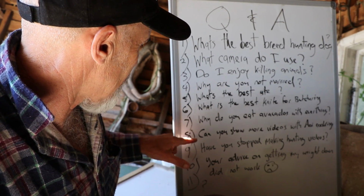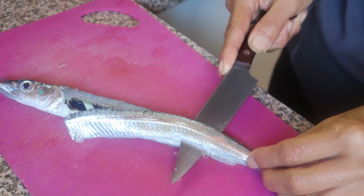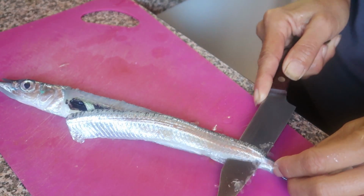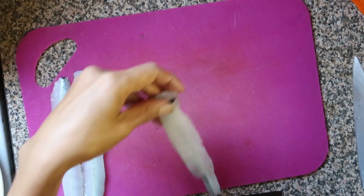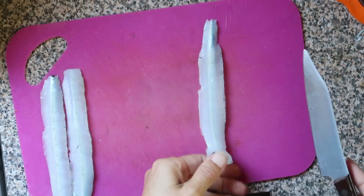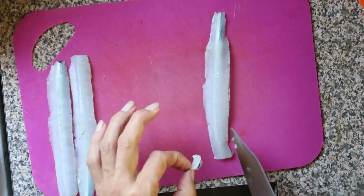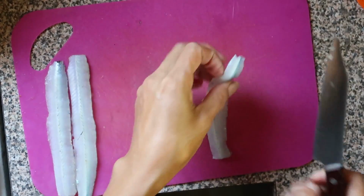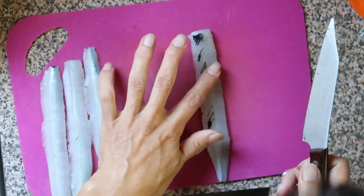Alright, number 8. Can you show more videos with Awi cooking in them? I would really love to, but she is shy on camera, and I never want to put a camera in someone's face who isn't comfortable with it. So it's really up to her, but I love watching her, particularly with the sashimi knife cutting up the old kingfish or the kahawai. So yeah, I'll talk to her about that.